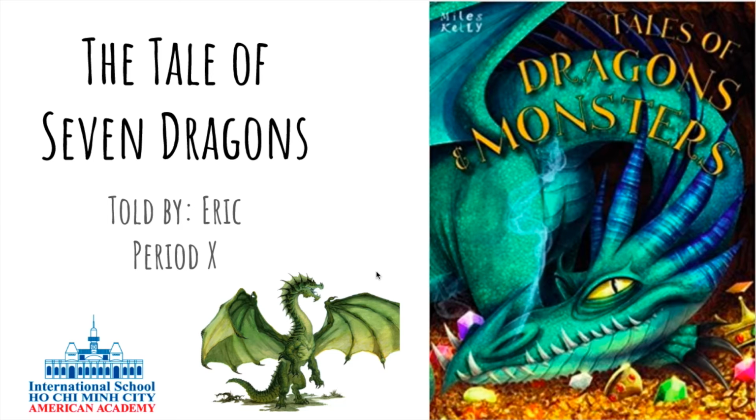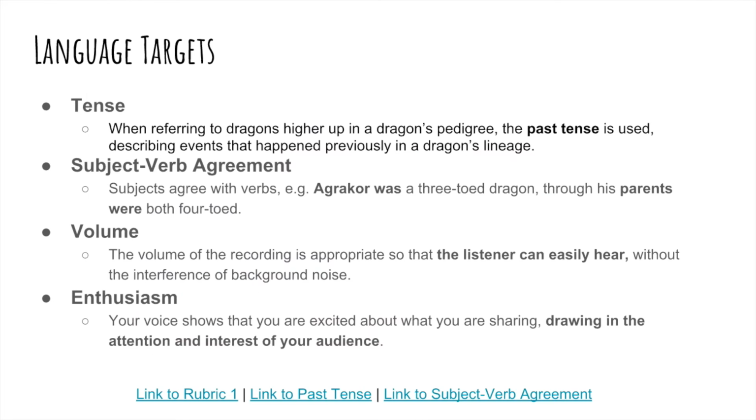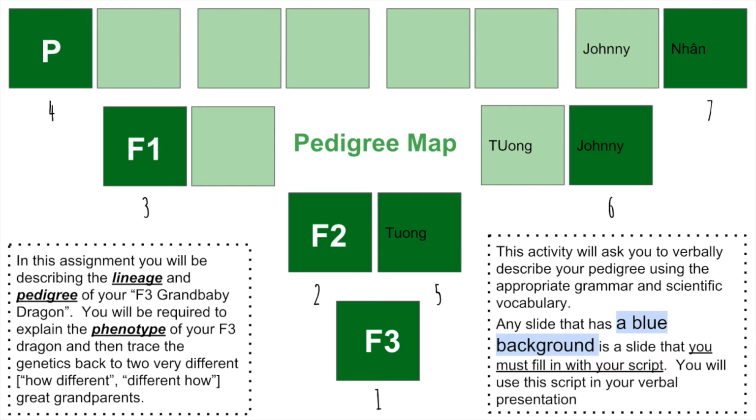Hello guys, today I'm gonna talk about my Tale of Seven Dragons. And the first thing I want to show you guys is the pedigree map of my dragon family.